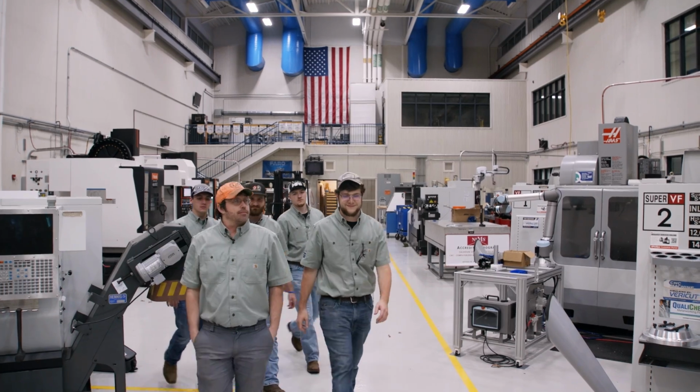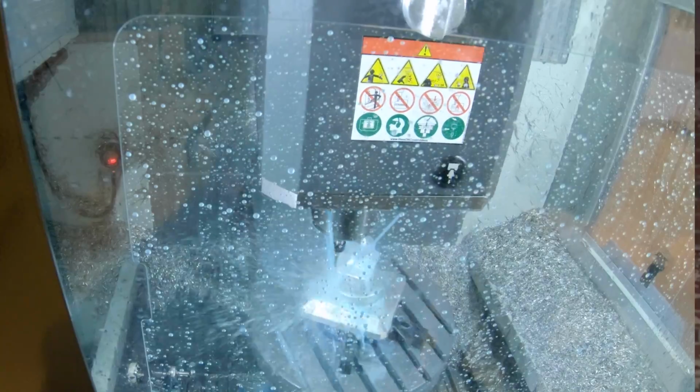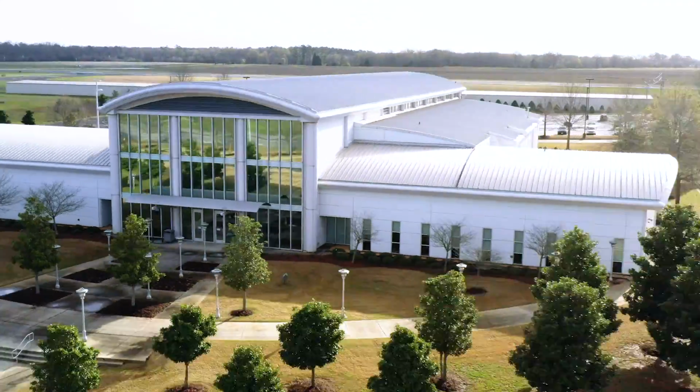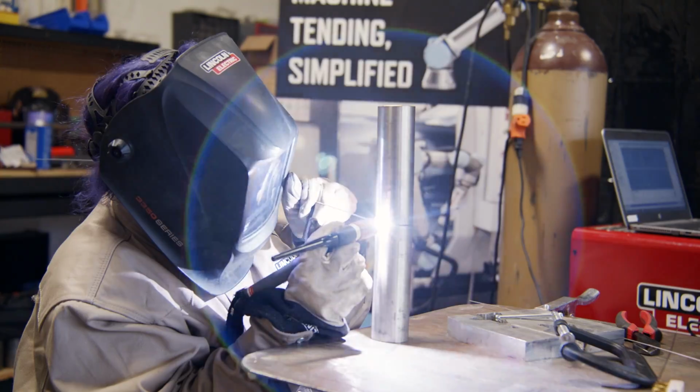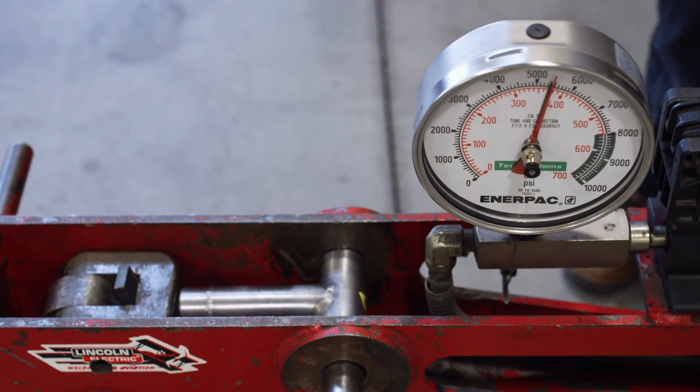Four of the most skilled student teams in the trades come together in one advanced manufacturing competition. Each team competes from their school campus to find out who welds, programs, and machines their way to the title of Project MFG National Champion.